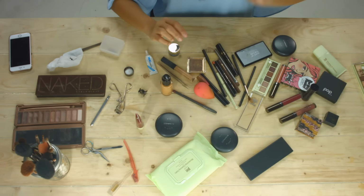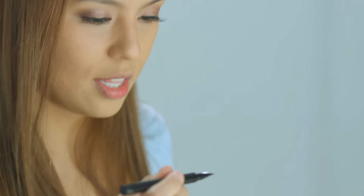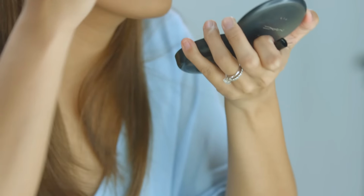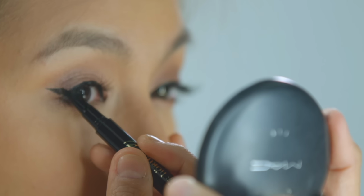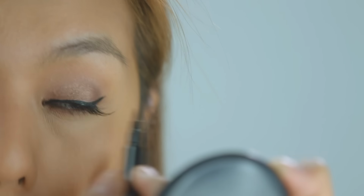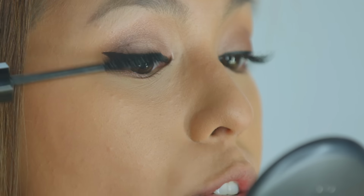Okay, now that that's done, we line it. You get liner. This is liquid eyeliner. And just trace over the false eyelashes. And if you want more drama, you can wing it. Now that takes a lot of practice. I didn't get it right the first time. And mascara on your falsies, but make sure that they're dry.